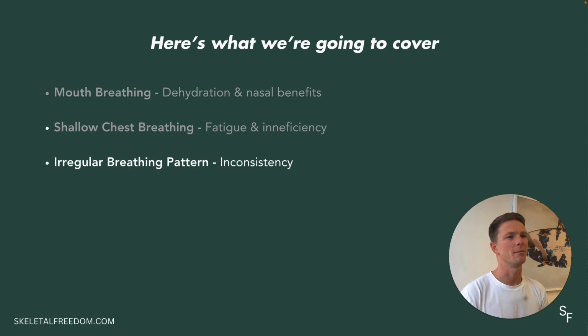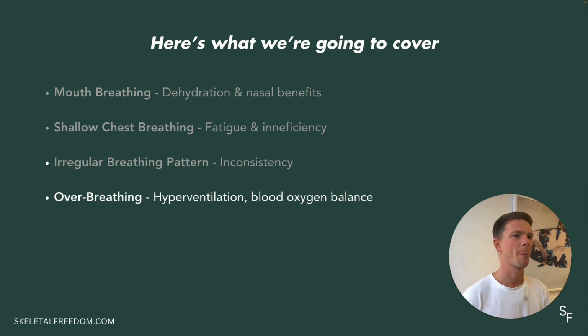Irregular breathing patterns. Inconsistency is the biggest thing here. We'll shoot through some quick tips as to how you can improve your breathing patterns whilst running to maximize your oxygen efficiency. Overbreathing, hyperventilation, blood oxygen balance.